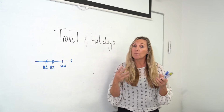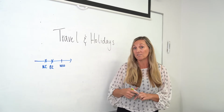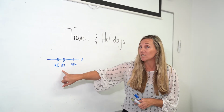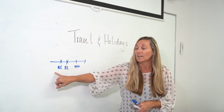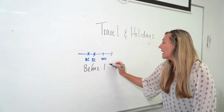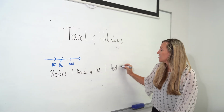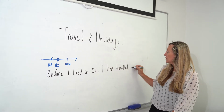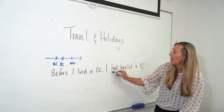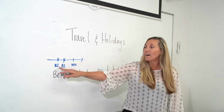First of all, we learned how to use our past verbs. One really hard verb form that we talked about this week was our past perfect verbs. Now, look at this. If I'm in the present, but before I lived in Australia, what did I do before Australia? That's when we can use our past perfect. So I could say, before I lived in Oz, which is Australia, I had travelled to New Zealand, which we say NZ, New Zealand. Okay, so our past perfect: had travelled, had plus your V3. So basically it's the past of the past.